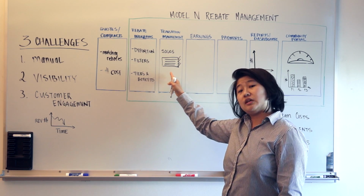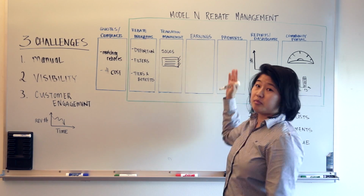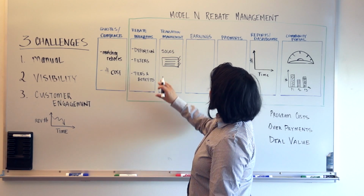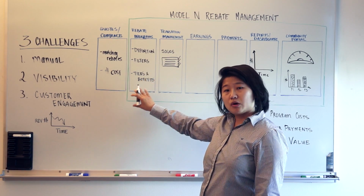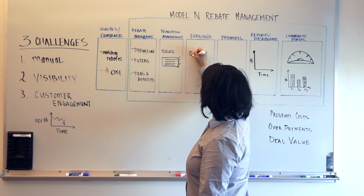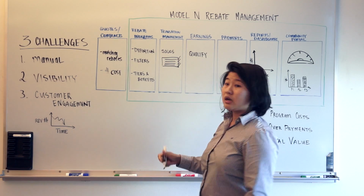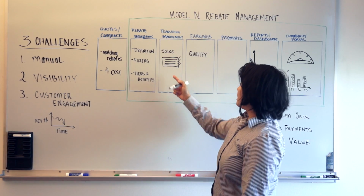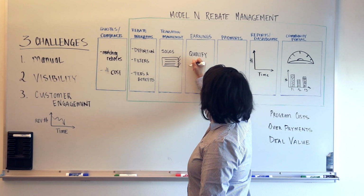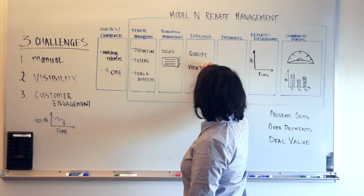And this helps improve data integrity of the rebate payment that you are going to end up paying to your end customer. Once you're comfortable with the program you created, you've loaded your sales data, you can then go in and see how did your customer qualify? What did they qualify for based on the sales that was loaded into the system? And within that qualification, you can view the transactions. So how did they get there?